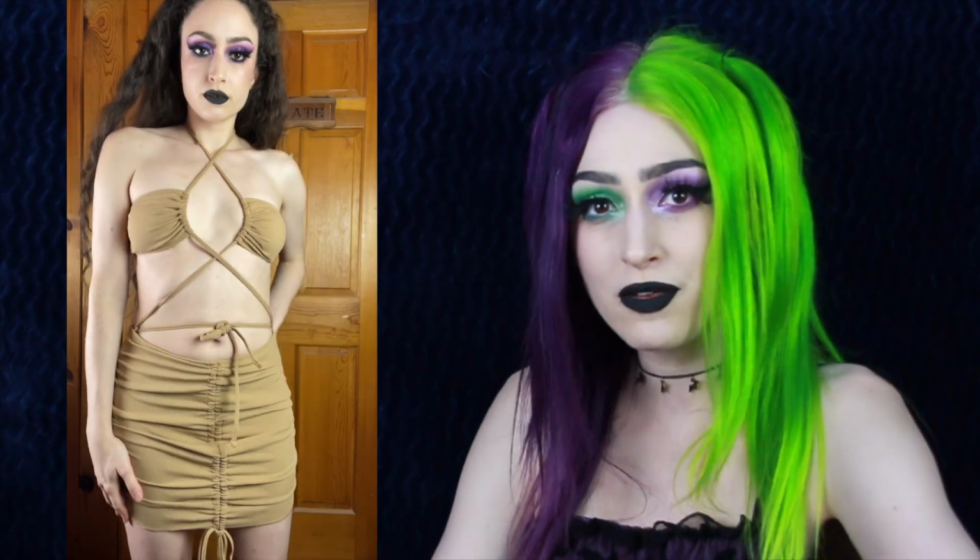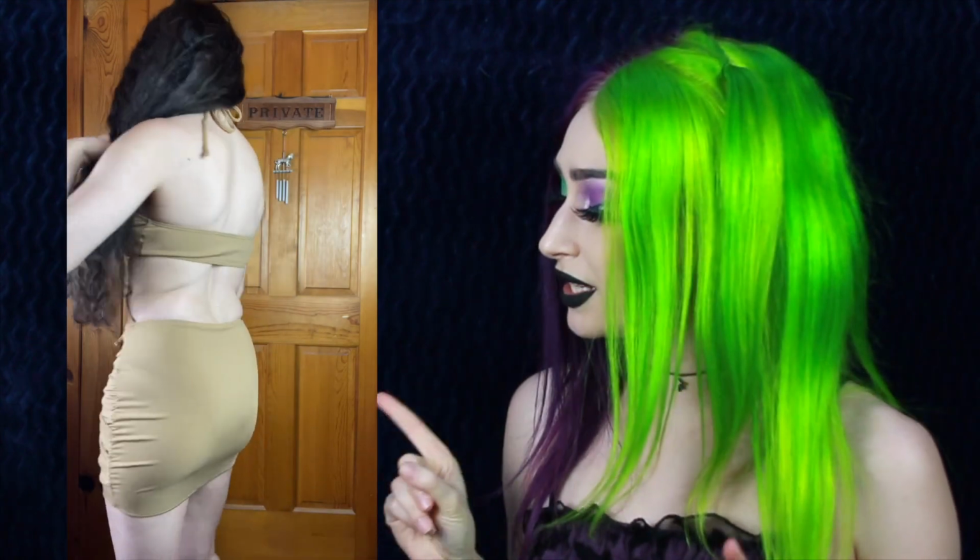It was a little bit of a debacle to put it on because there were so many straps and you have to crisscross things and twist things around. And this is unique in that it's not really a tie back bikini top. It's all kind of connected by the string, and the back is just a solid piece of fabric, which I love. It's super cool. One less string to worry about being untied, right?